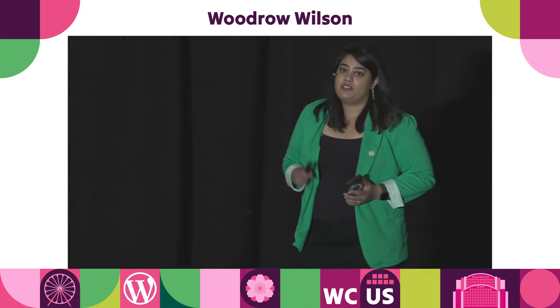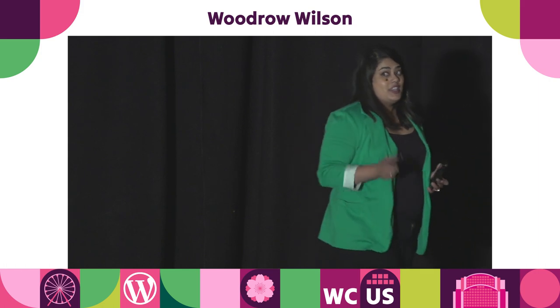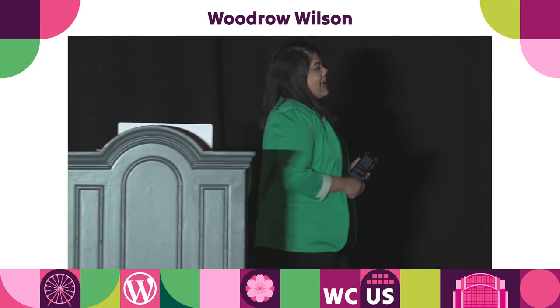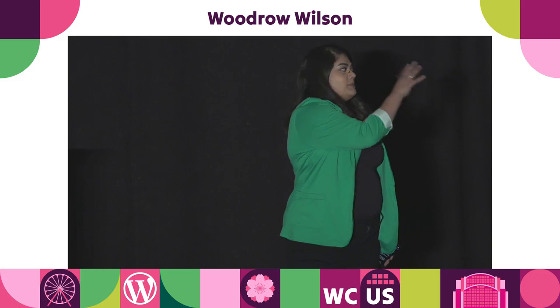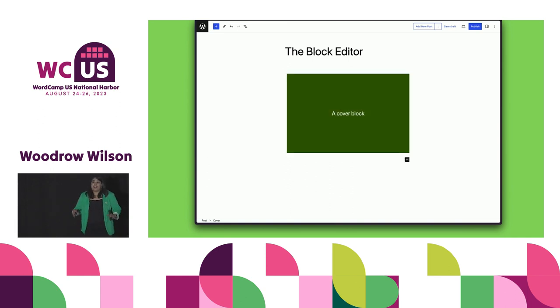You can't craft a good editing experience if you don't understand how the blog editor works. So the first thing we're gonna do, the first consideration of creating that experience is understanding the anatomy of the blog editor. So, what you're seeing on the screen, this is the bare bones block editor. It's a large canvas, and that is where your user is spending most of their time. Why? Because that is where their content lives in the form of blocks.